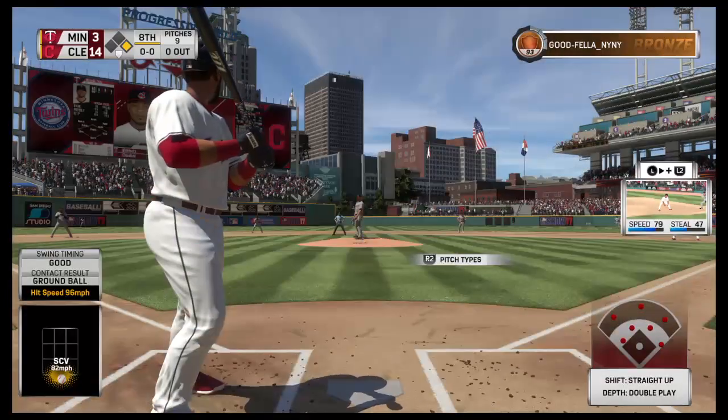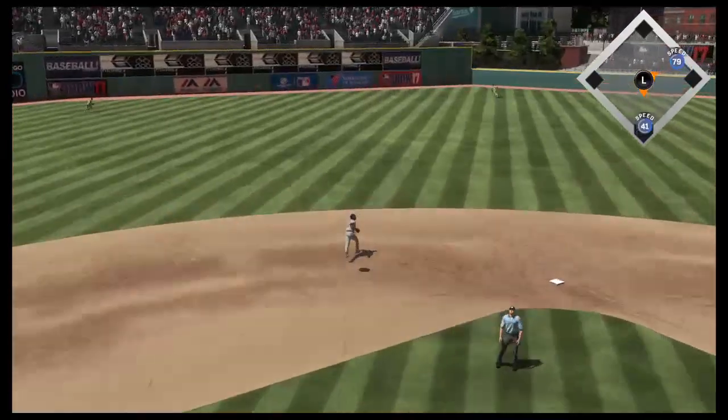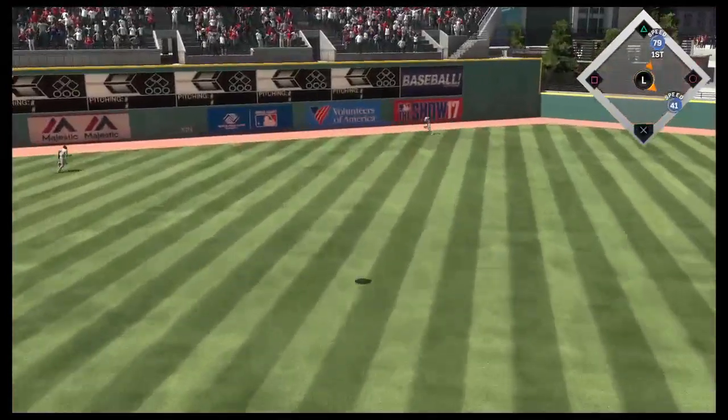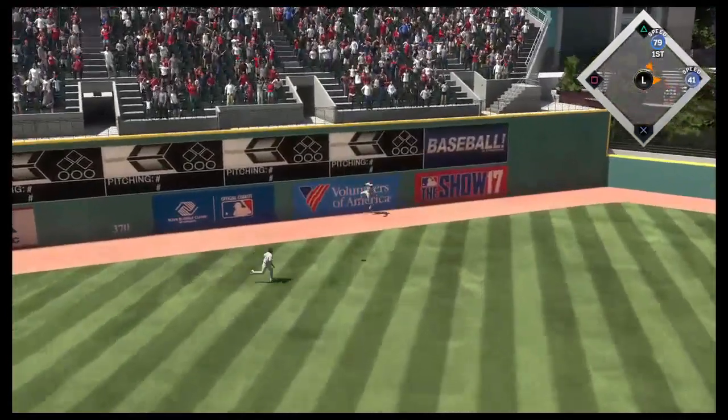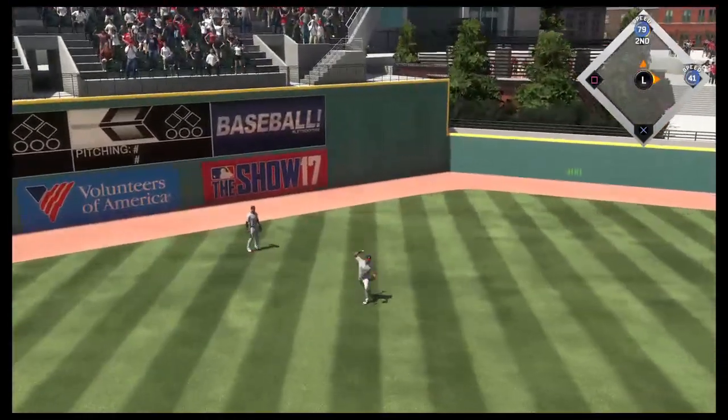Now at the plate, Edwin Encarnacion. He's gone deep twice in the game, making him 2-for-4. A swing and a drive sent out toward the gap. Buxton going back on it. He leaps, but he can't make the play, and it bangs off the wall.